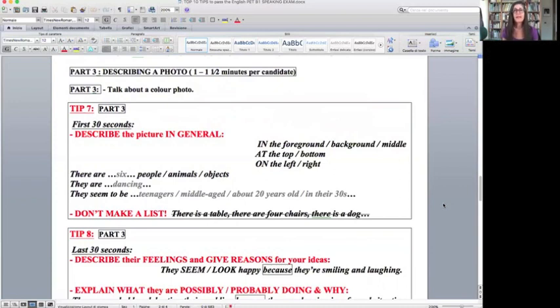So I would dedicate the first 30 seconds in my tip 7 to describe the picture in general, using expressions such as in the foreground, at the top, on the left, and then give a general description. There are 6 people, they're dancing, they seem to be teenagers and middle-aged people together. Okay, so that's just a very general description of the situation.